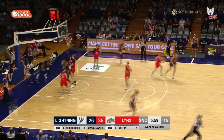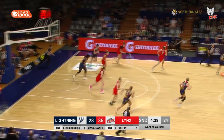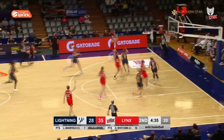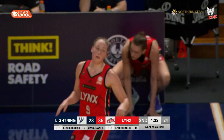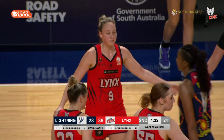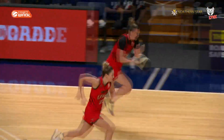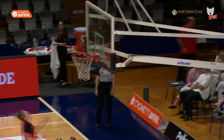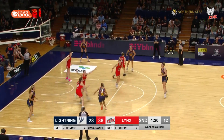Whittle slicing hard through the keyway. Deflected. Scherf with a stop. Good defense. Now Perth with the numbers. Sharp transition 3 ball. And that's what Perth love to do. They love to get out. The green light is yours. Somewhat of a 6-point turnaround, if you like. Mansfield had the extra possession. Well, they've put up 15 threes already so far in the ball game.